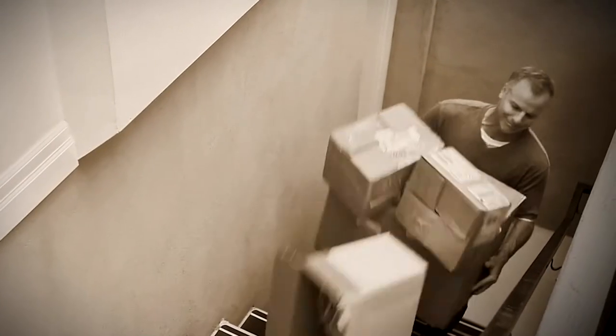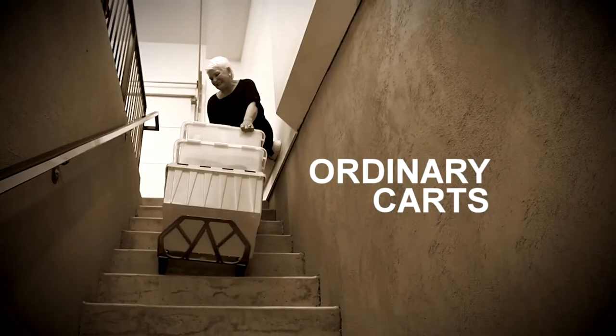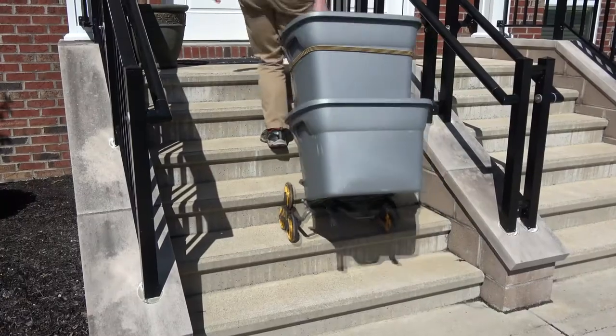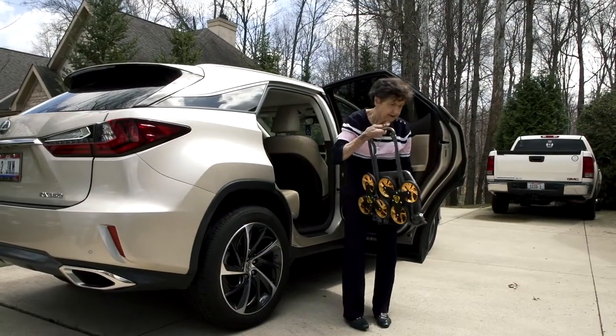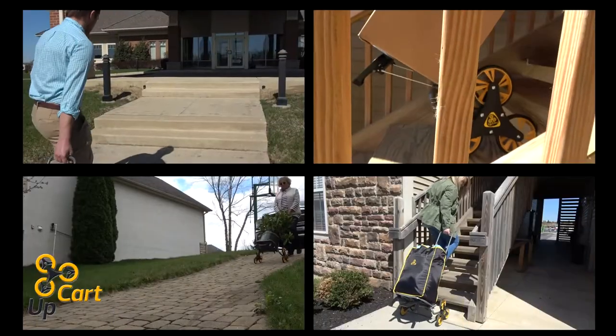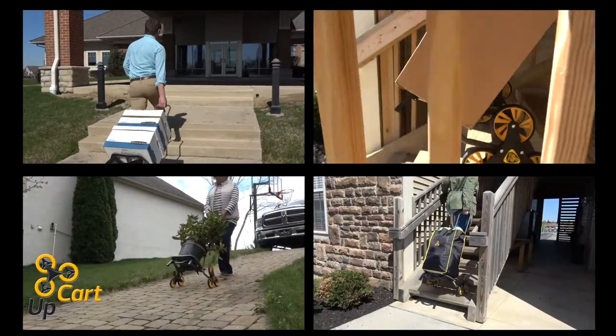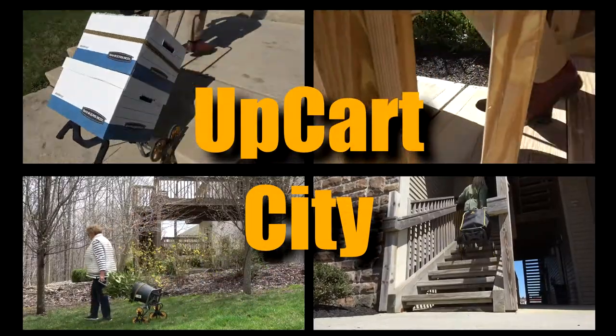Every day, millions struggle moving heavy or bulky items up and down stairs or over rough terrain. Whether you're moving into a dorm room, getting groceries up to your apartment, or just striving to stay independent, our mission at UpCart has always been to help improve mobility. We are proudly launching this Kickstarter campaign to introduce the world's most compact stair climber, the UpCart City.